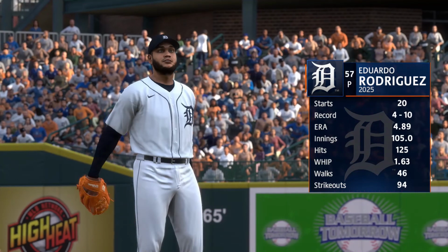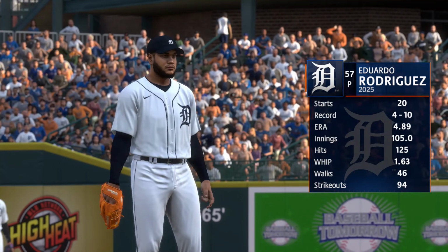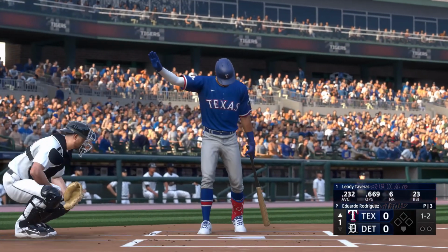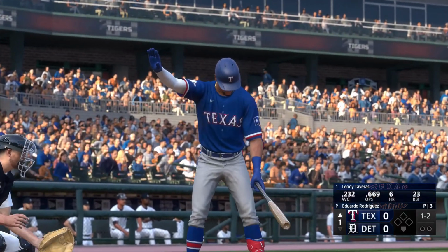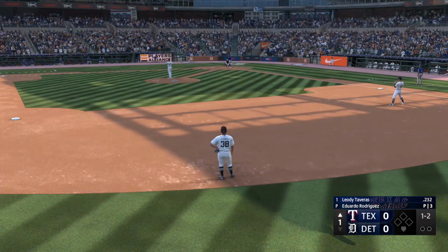He's had his ups and downs in his career, as his ERA is just over 4, but this is a guy that's not afraid. He's going to take the ball. He's going to go out there and give it his best. So just about set now, and now Leody Taveras.